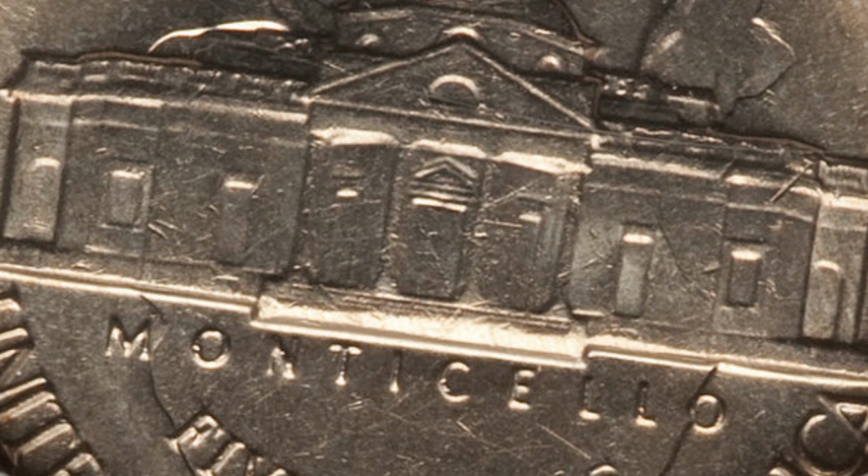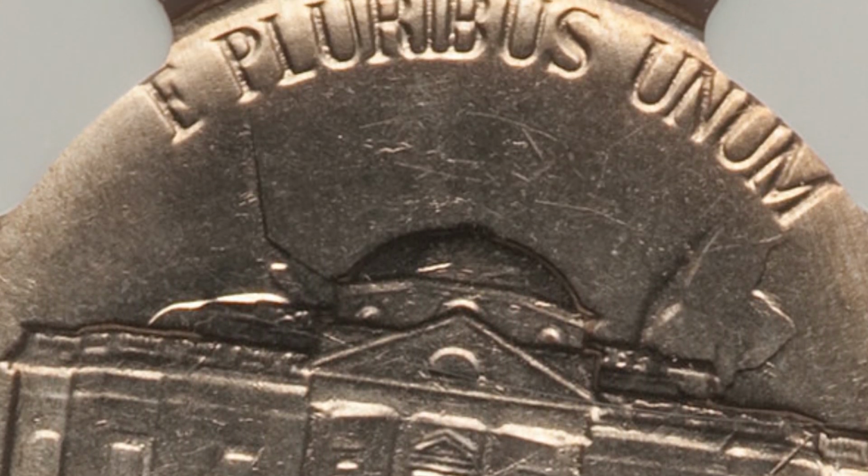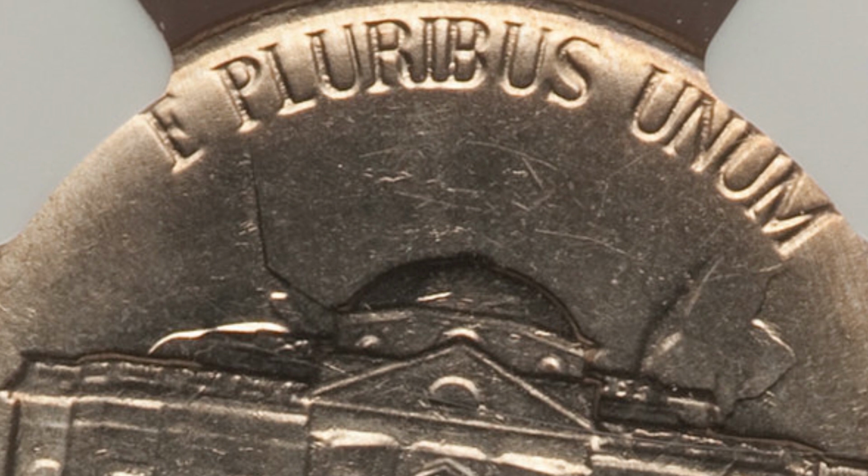Here on the reverse you will see the outline of Jefferson's head, the front design, the obverse design of the coin. Always be on the lookout for those. $40 for that coin.